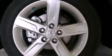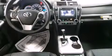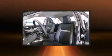Top features include a split folding rear seat, one-touch window functionality, a tachometer, remote keyless entry, and air conditioning.